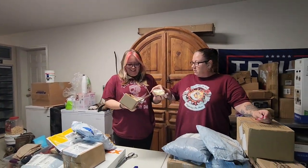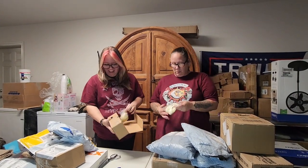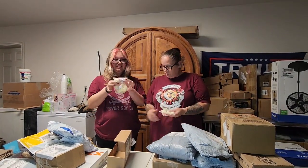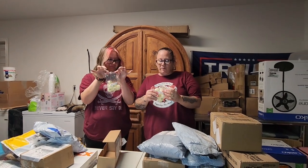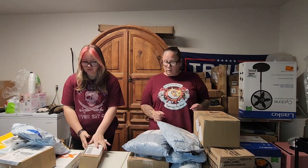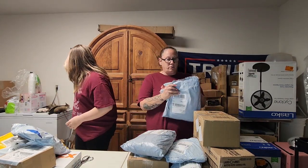What the? Oh, they're candles. I was trying to figure it out, too. So we got some candles. Tiny tea light. They're like the floating candles, I think, is what these guys are. Cool. Floating candles.